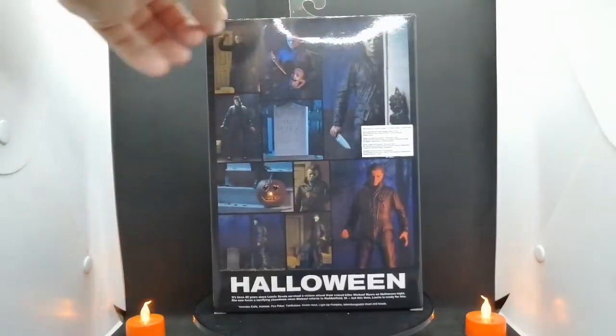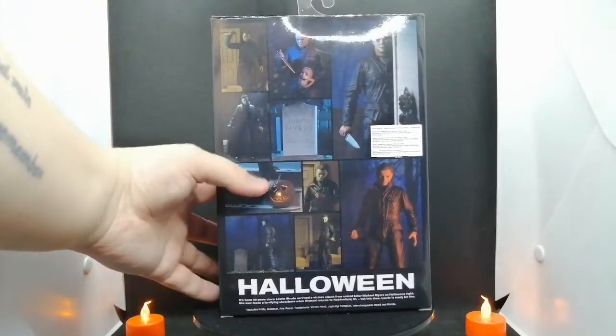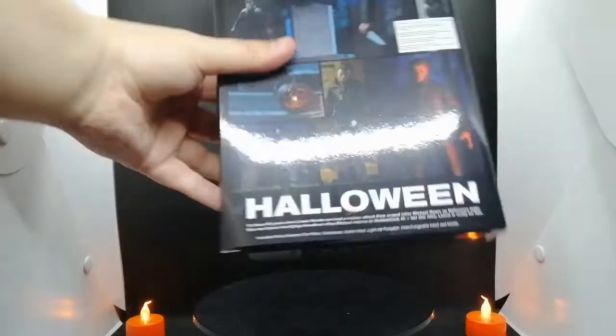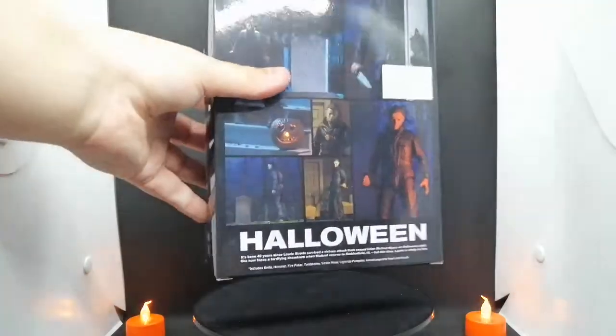And then flipping it round, we've got some great promo shots. You can see all the accessories of Michael Myers. And there is a little read up. It's been 40 years since Laurie Strode survived a vicious attack from the crazed killer Michael Myers on Halloween night. She now faces a terrifying showdown when Michael returns to Haddonfield. But this time, Laurie is ready for him. And then it just tells us what's included. So we get a knife, hammer, fire poker, tombstone, victim head, light up pumpkin, interchangeable head and hands.